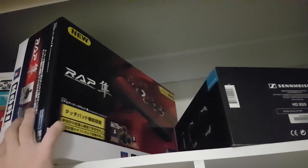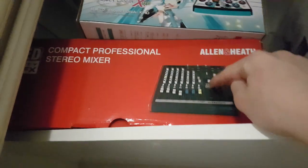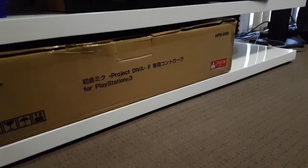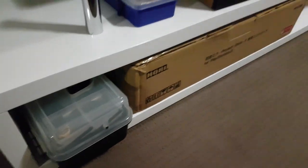These controllers. That's what I usually play either fighting games or Project Diva on. Same as the actual controller for Project Diva. Box for Mixer. Mixer will be in that box shortly tonight. I didn't mention that this one's where the giant controller's in. It's back in its box for now. That's just miscellaneous stuff like cable ties and things.